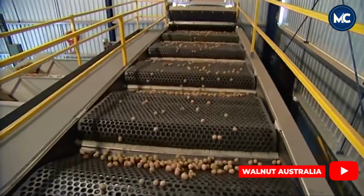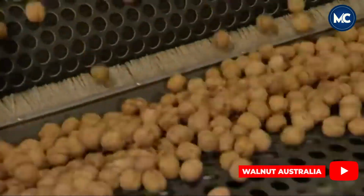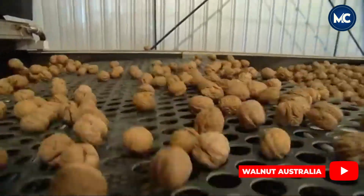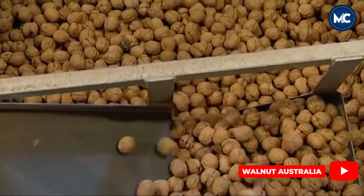After the walnuts are dried, the sorting process begins to ensure that only the highest quality walnuts proceed to packaging or further processing. The first step in sorting involves separating the walnuts by size. This is typically done using mechanical sorters equipped with screens or belts that allow smaller walnuts to pass through while larger ones are directed to separate bins.